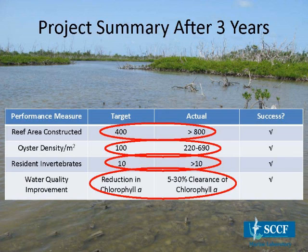We were hoping to have at least 10 resident invertebrate species, and we averaged just over 10. And we found that we had a significant reduction in chlorophyll A over the reefs. So we were pretty happy with the results, and the reefs are still producing habitat and structure out there, and we hope to be able to keep monitoring these reefs for the years to come.